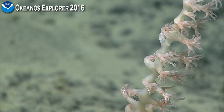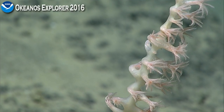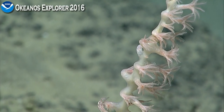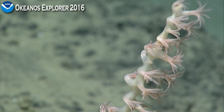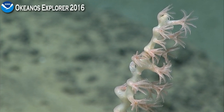It has an internal skeleton made of calcium carbonate, and you can see the tissue is kind of transparent, and there should be a whitish skeleton in there. It's a little bit hard to see. That's actually one of the characteristics of this taxon. I'm not entirely sure what species or even what genus this is. We would probably classify it as the genus Lepidisis for now.